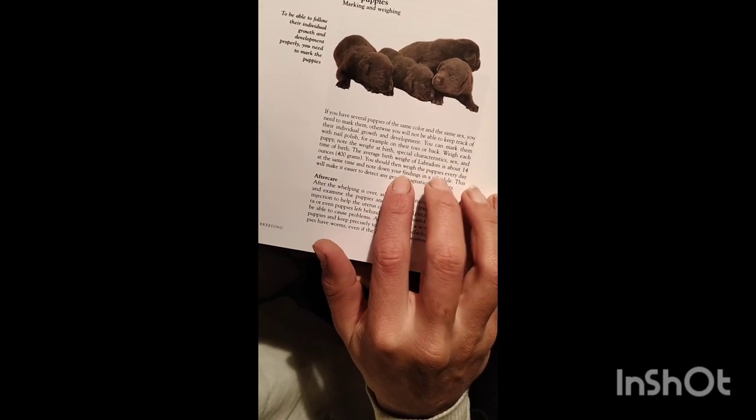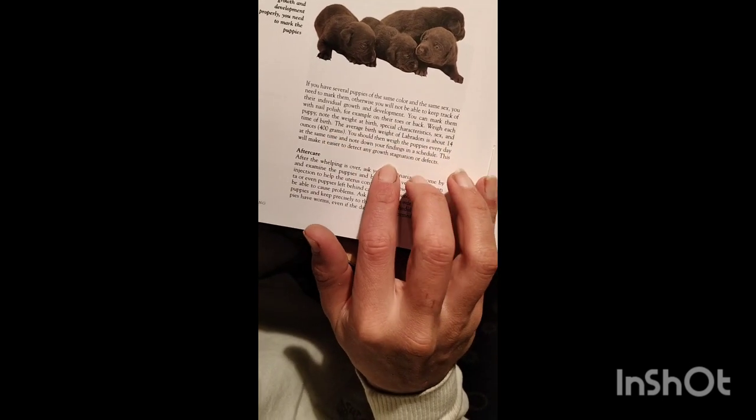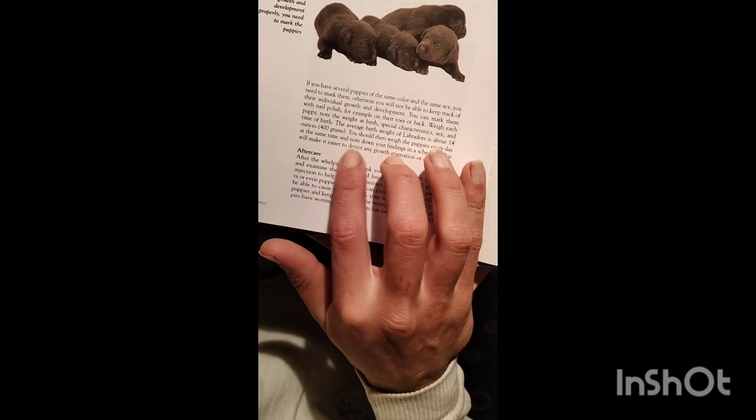The average birth weight of Labradors is about 14 ounces, or 400 grams. You should then weigh the puppies every day at the same time and note down your findings in the schedule. This will make it easier to detect any growth stagnations or defects.